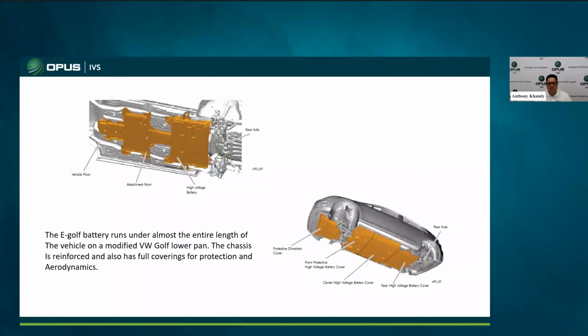So if we look here, a quick look at the Egolf, and this is essentially how the new electric cars were built. The ID platform is similar to this, but the Egolf battery runs almost the entire length of the vehicle on a modified Golf chassis. The bottom pan of the vehicle was cut, stretched and completely flattened so they could run this battery pack underneath the vehicle, which, I'm not sure if anybody has seen one in person, but it's a pain. Okay, to work on these batteries, you have to drop that entire battery pack.